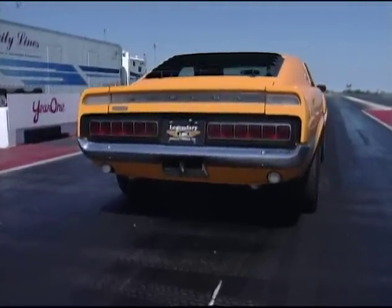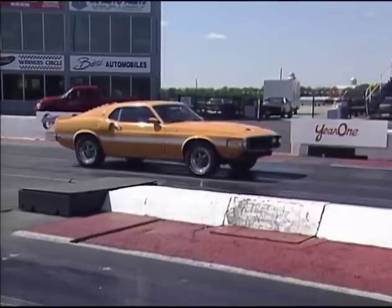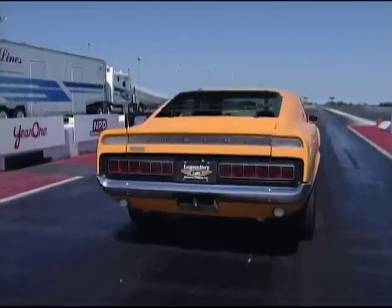When a driver runs out of talent at the drag strip, he normally blames it on wheel hop. Let's see how Peter does with his Shelby.